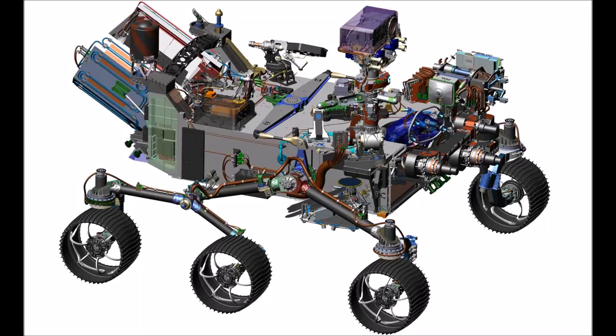Mars yard here at JPL. Why are we here? Well, just recently, today in fact, NASA gave the go-ahead, the green light to begin building the next Mars rover. This rover will be launched in 2020 and will land on Mars in 2021. So we're calling it the Mars 2020 rover.